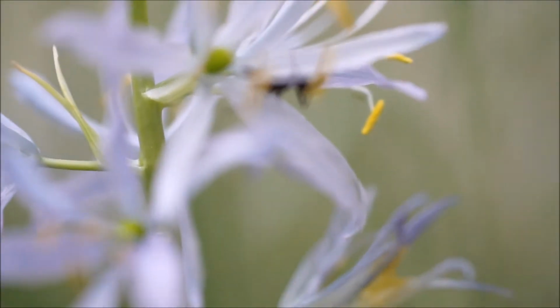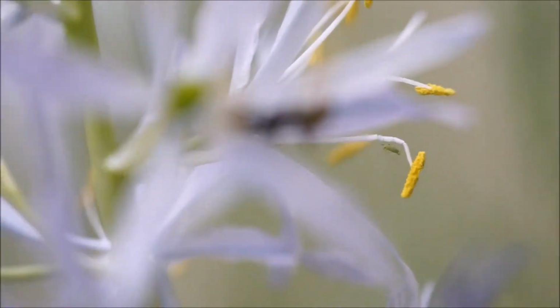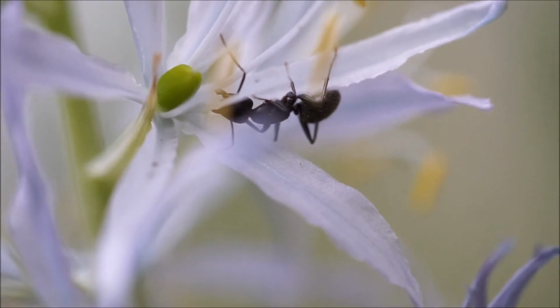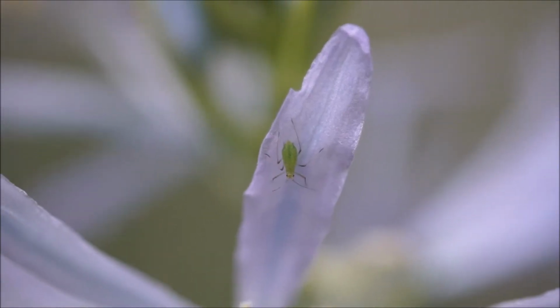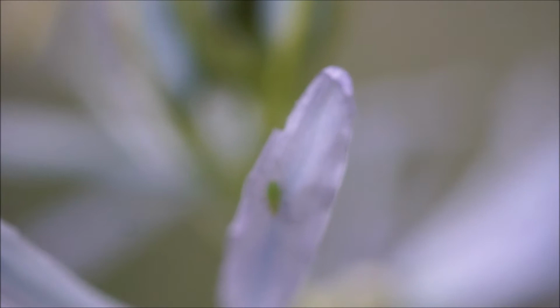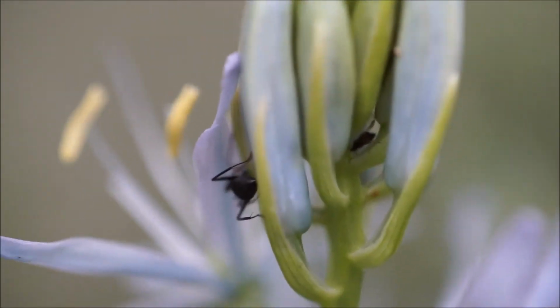See if I can do this without bumping it. I bumped one of these earlier and all the ants just jumped right off of the plant. Here is a major worker. Camponotus pennsylvanicus. Found our first aphid of the year, though what it's doing on Camassia, I don't know. I didn't think bulbs had aphid problems. Behind it, though, two more pennsylvanicus workers.